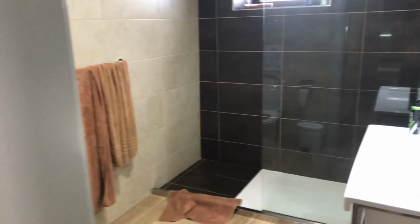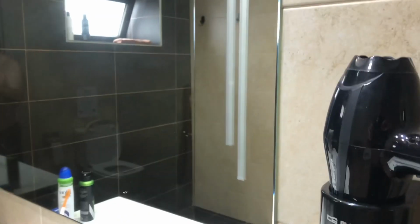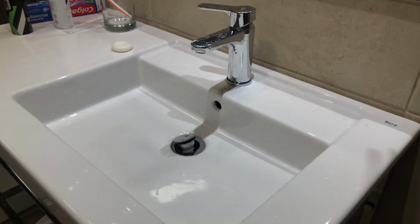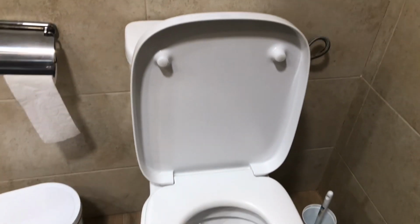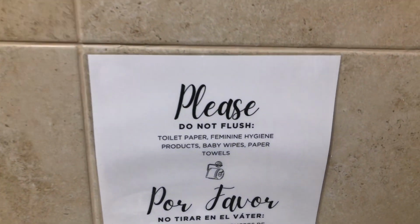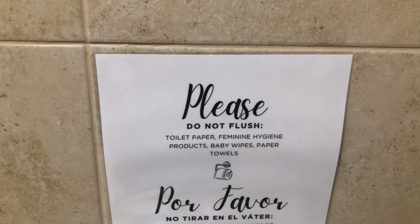I'll be going to the bathroom. Got your hairdryer, sink, lovely and clean. Toilet, again, very clean. Now there's a little notice on the wall. Please do not flush toilet paper, feminine hygiene products, baby wipes or paper towels.